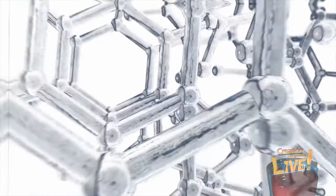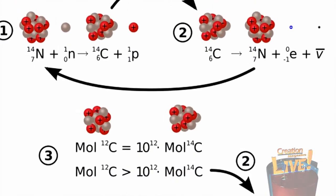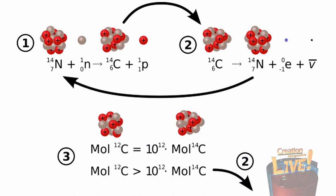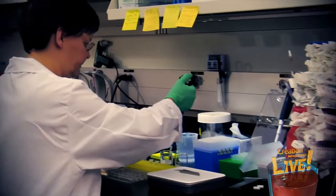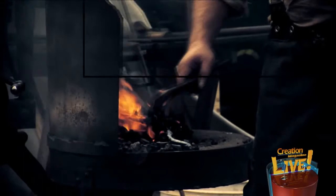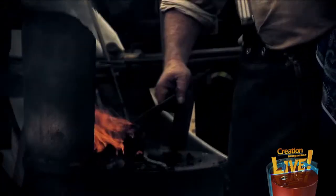Carbon-14 is an unstable form of carbon that decays into nitrogen-14 at a measured rate, and this forms the basis of carbon-14 dating. In 2003, a group of researchers performed an unusual test on 10 coal samples obtained from Pennsylvania State University. The researchers wanted to see if carbon-14 could be detected in the coal samples.